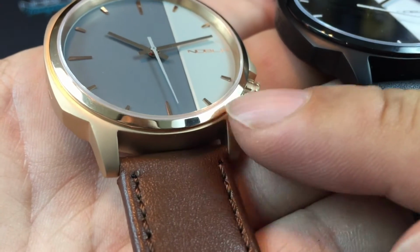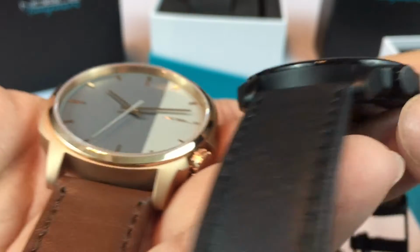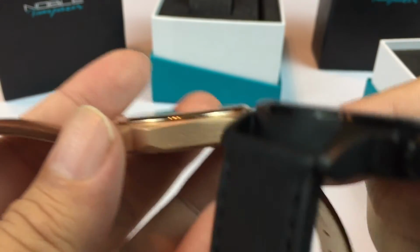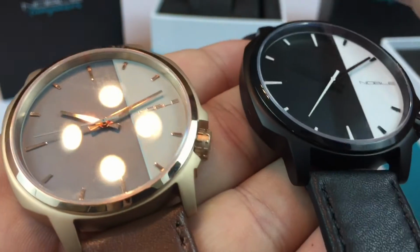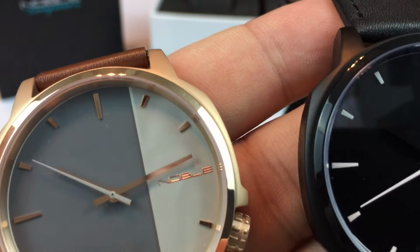And you can see the bezel here, which is polished on both of these, on this gold and on this black. The bezel's polished. Flat crystal, and it's sapphire. I can't really demonstrate that here, but it's advertised to be a sapphire crystal. Flat crystal, but the cases on both of these are kind of a matte finish.